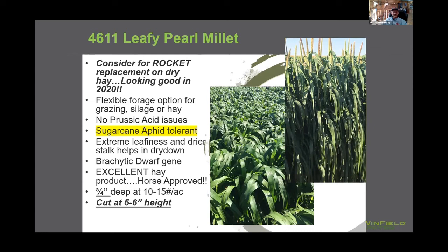So again, really, really excited about these as an alternative forage to the way guys generally think. If you're looking for something that forage quality wise, from a fiber digestibility, crude protein thing, 4611 leafy BMR pearl millet. I've seen in vitro total digestibilities on this thing above 70s, in the 80s. Crude protein at 45 days touching 20%. So extremely good. They could fit into a lactating cow ration really well. Oh, and by the way, sugarcane aphid tolerant again. Throw that in there just for giggles, right?